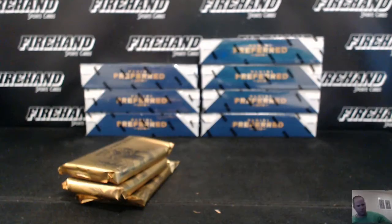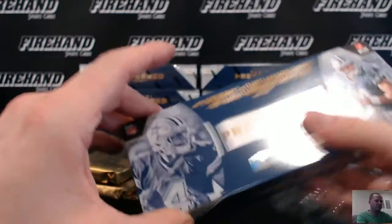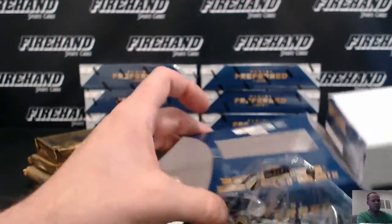Five autos in a book. Per box, looking at 50 autos and 10 books, 60 hits total.